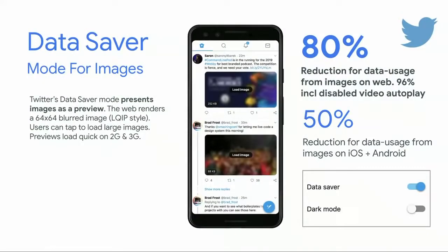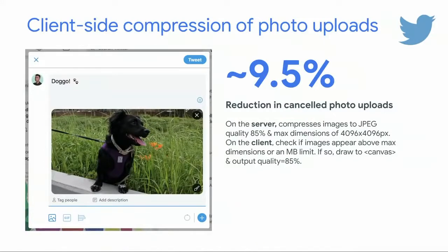What about Twitter? Cross-platform, Twitter is designed to minimize the amount of data that you use, but you can further reduce data usage by enabling data saver mode. This allows you to control what media you want to download, and in this mode, images are presented to users when they tap on them. On iOS and on Android, this led to a 50% reduction in data usage from images, and on web, anywhere up to 80%. These savings add up, and users still get an experience that's pretty fast with Twitter unlimited data plans.